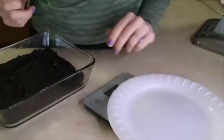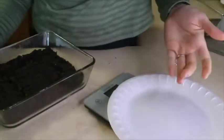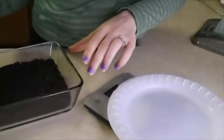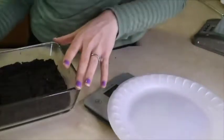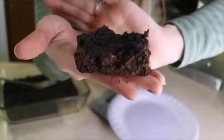Alright, so I'm going to put this paper plate on here. Another hack that you can do, put the plate on the scale before you turn it on. That way when you turn it on, it's already set to 0, and it takes the tare of the paper plate weight off already. So we're going to weigh all of this together. We're going to put all the brownies on here, and then I'm going to see how much the whole recipe weighs.